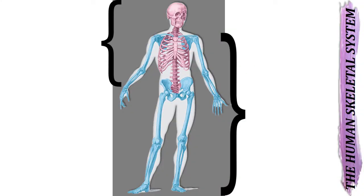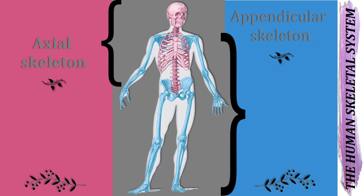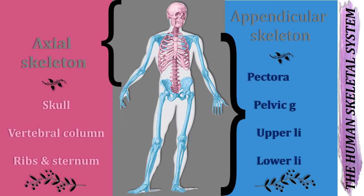The human skeleton can be divided into the axial skeleton and the appendicular skeleton. The axial skeleton is formed by the skull, the vertebral column, and the ribs and sternum. Meanwhile, the appendicular skeleton, which is attached to the axial skeleton, is formed by the pectoral girdle, the pelvic girdle, and the bones of the upper and lower limbs.